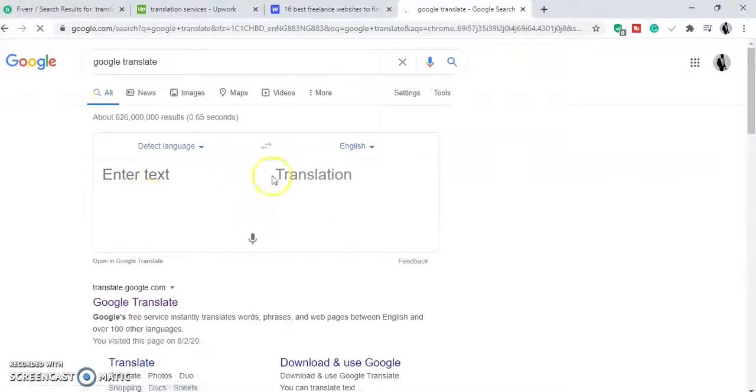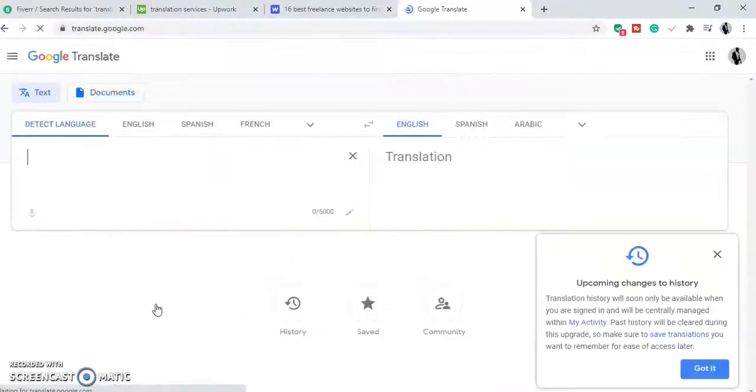If you want something more elaborate, you click that, and then it brings you to this place. And what makes this so easy is that Google detects the language. You don't need to say, hey, I'm translating this language to that language. You just need to pour in the text. If it's Chinese, it could be any language at all. You just put it in there, and Google automatically recognizes the language and tells you that this is the language that you just put in.